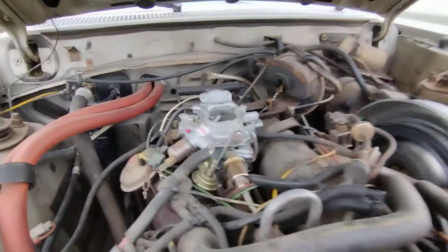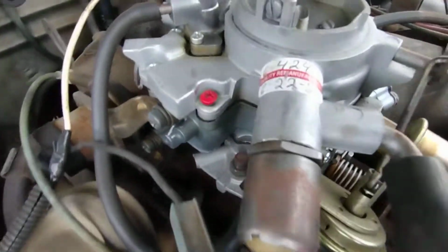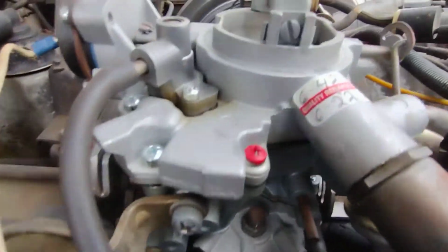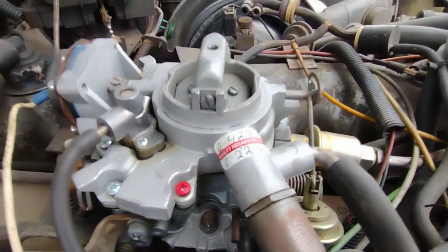Inline 6, is that remanufactured? Yeah. Just last year, wasn't it? Was that? Yeah, look at that. 6/22/21.